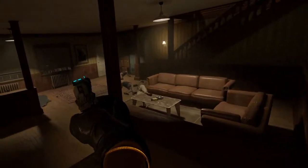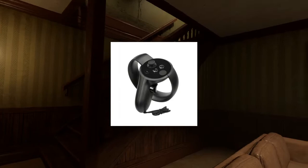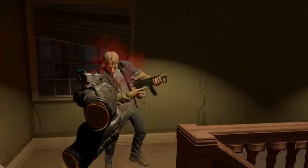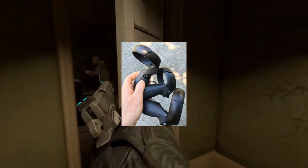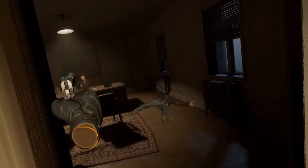The controllers. Not only are the CV1 controllers comfortable and easy to use, and I'm saying it as a Valve Index owner, these controllers are indestructible. I've seen so many posts on Reddit and Facebook about broken Quest controllers, but my CV1 controllers went through hell and back in one piece. I hit so many walls and doors with them. After a wipe with a cloth, they were brand new.